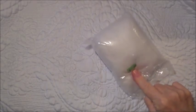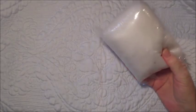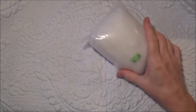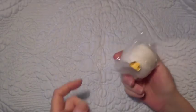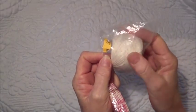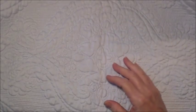I also got a little bit of fiber fill, you know, what you put in cushions and things like that, because I'm going through quite a lot at the moment, so every time I find a bit, I grab that. And then I got some crochet thread, a nice fine one.